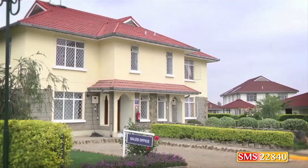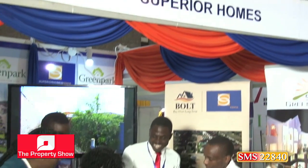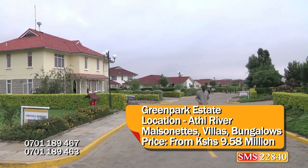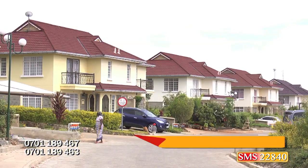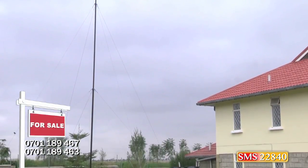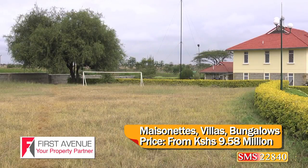We kick off with Superior Homes, the developers of the lavish Green Park estates. Located on Stony Athi, directly off Mombasa Road, Green Park Estate is only a 50 minutes drive from the Jomo Kenyatta International Airport and 5 minutes from Mulolongo town, where one can find all the major banks and shopping amenities. Green Park Estate, which is now on its phase 5, consists of picturesque homes, highly secure gates, good roads, great recreational facilities, and exclusivity.